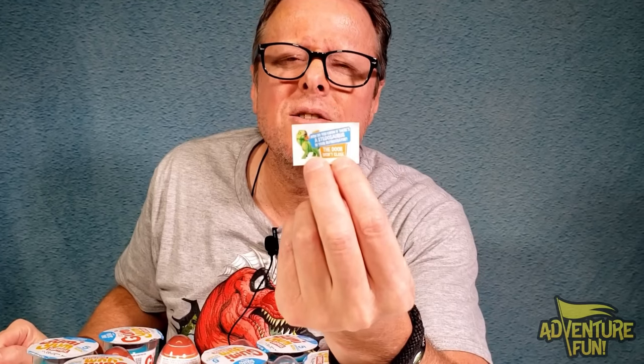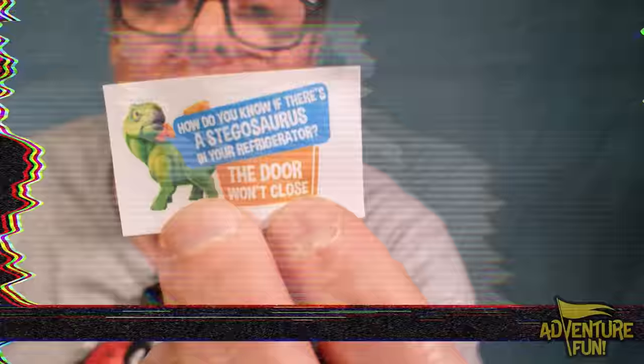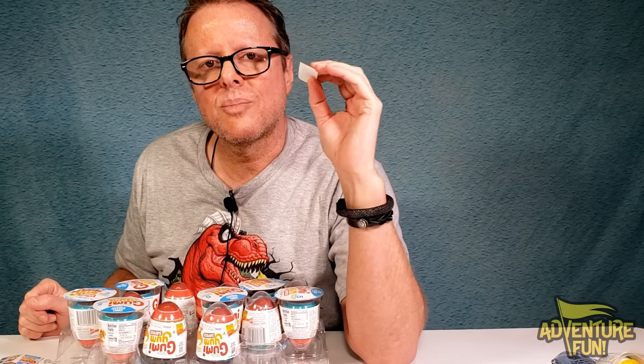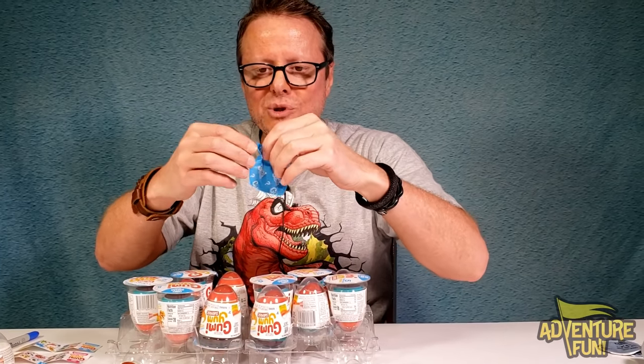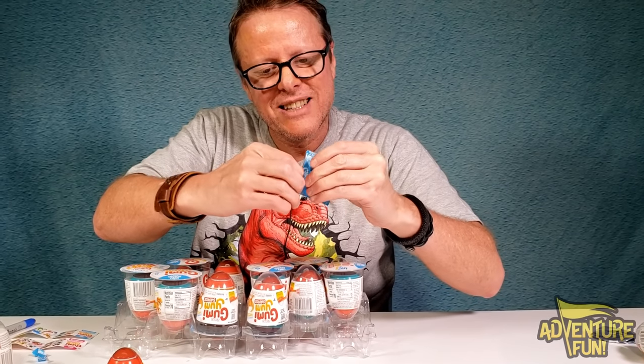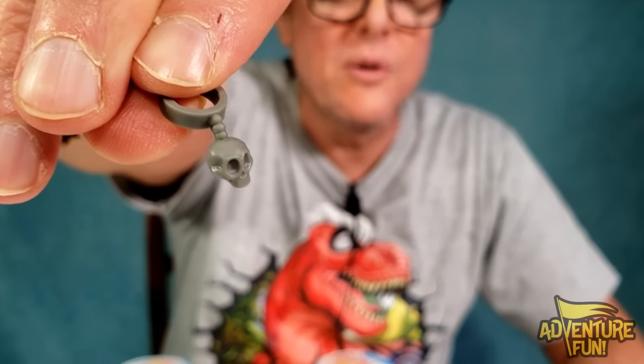And how do you know there's a Stegosaurus in your refrigerator? The door won't close. Why is he in there just trying to push it open? I don't get it. Oh, man. I'm just going straight to the treasure here, man. It's like, oh, he's got his neck bling. His dog tags is a skull. I thought he was an herbivore. I didn't know he was a carnivore.